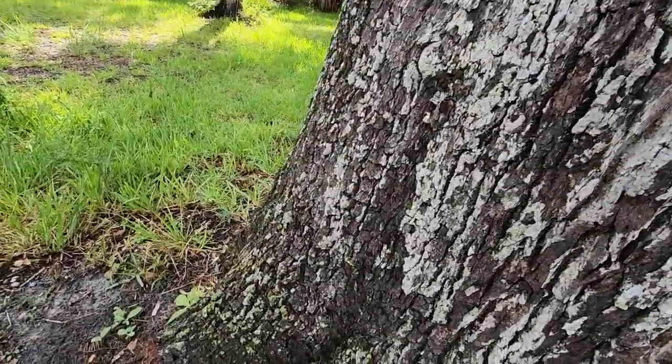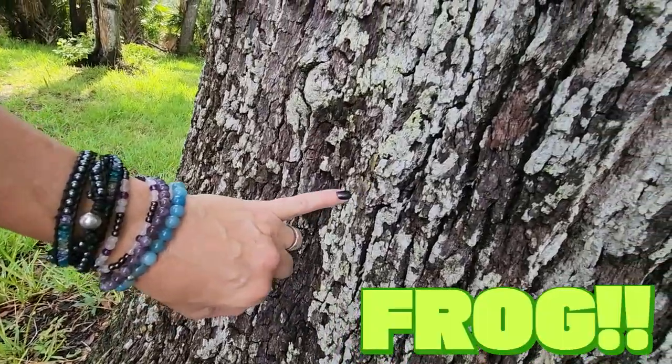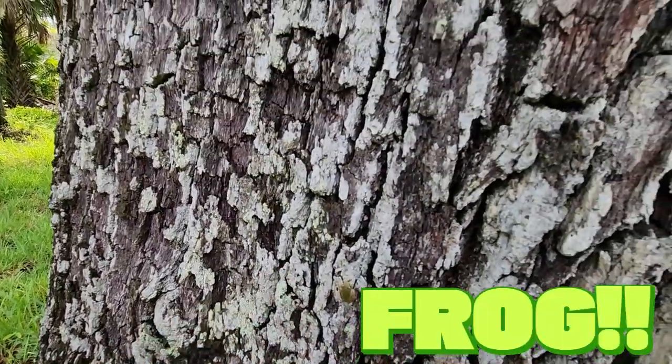Look at them. Itty bitty. Like the size of my fingernail. I think it's a squirrel tree frog. Looks like a squirrel.